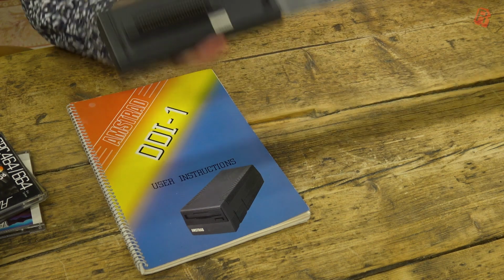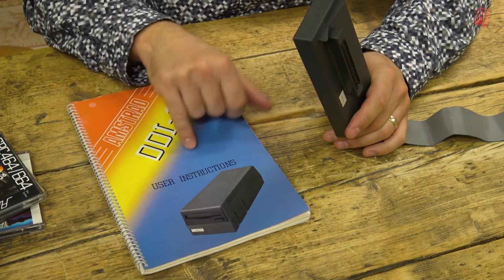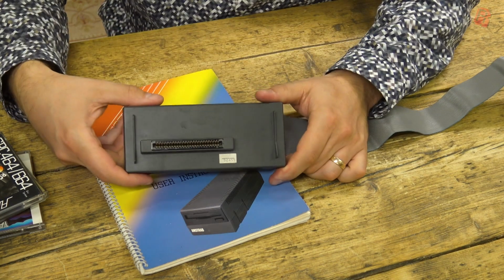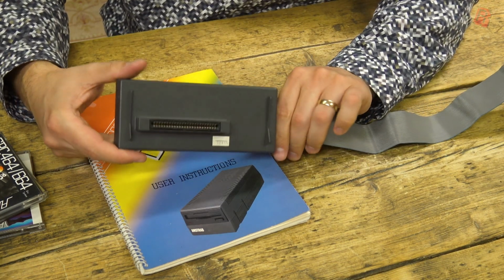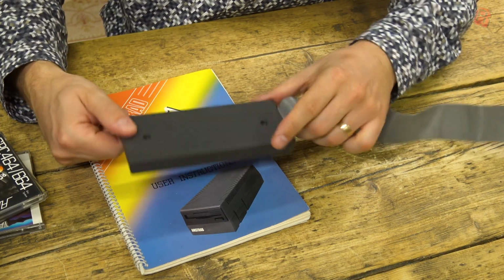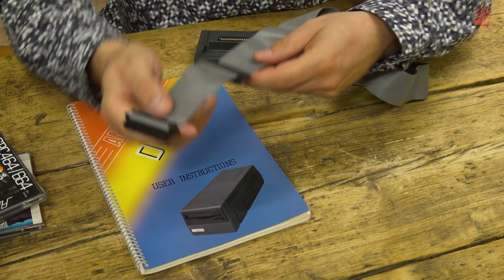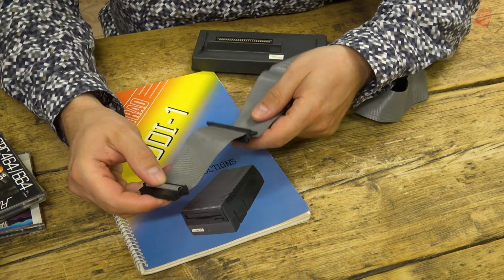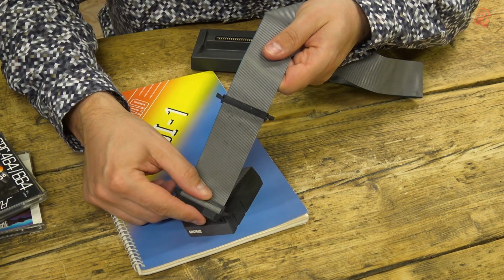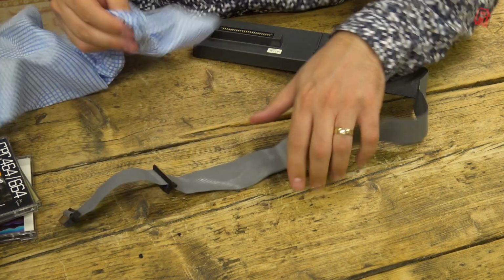The DDI1 is the disk drive interface one, and it plugs onto the expansion connector of the Amstrad CPC 464, adding in the drive commands and electronics that it lacks. This one's in pretty good condition, although the cable itself is a bit dirty, and I can never quite remember which one of these needs to go into the first drive. We'll clean off the cable.